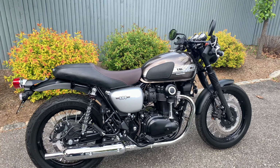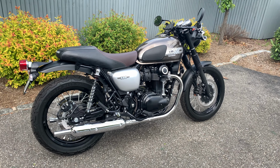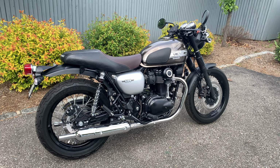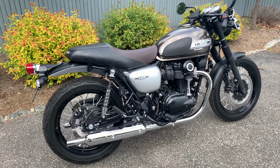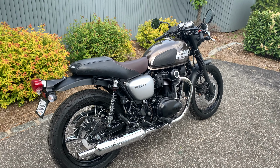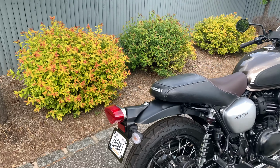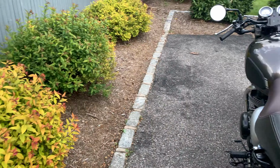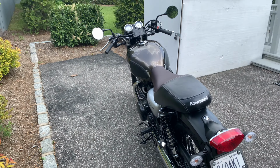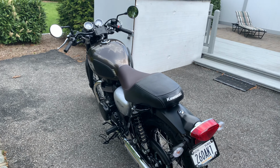So it's a different experience, but these bikes are huge in other countries, definitely in Europe, definitely in Japan, Australia, but not so much in the States. That's why they're cheap right now. I don't want to say cheap, but that's why I got a good deal on it, because I think the MSRP for this bike was $9,800, but I got it for like $8,000 brand new. So that gave me more incentive.